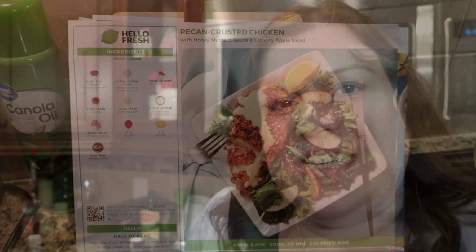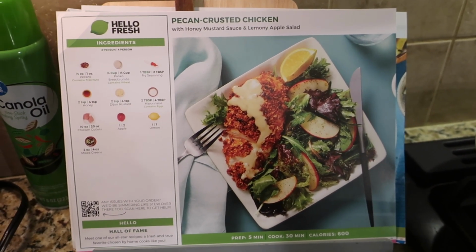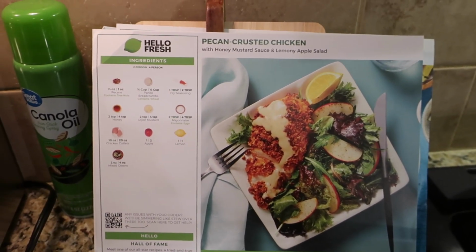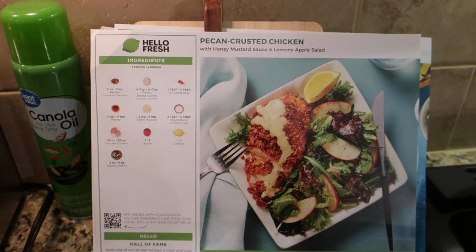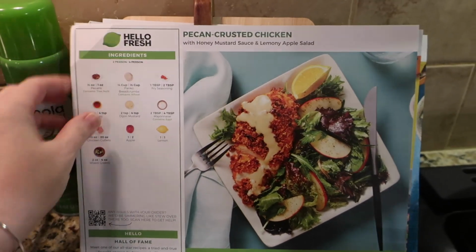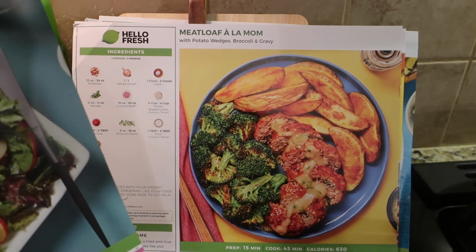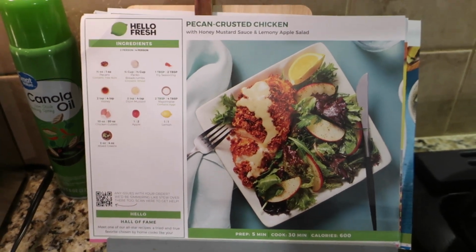So today's dinner is this pecan crusted chicken. I'm not sure if we showed this in another video. I feel like we might have. It was a number of weeks ago, but we've swung back around and they like this so much that they wanted me to put this on the order again, the kids that is. And so we actually ended up getting this one, which I'm gonna make tonight. And then this is the last one for the week, meatloaf a la mom. I'll make that one tomorrow. So I'm gonna start getting the bag and all the ingredients out to get this one started.